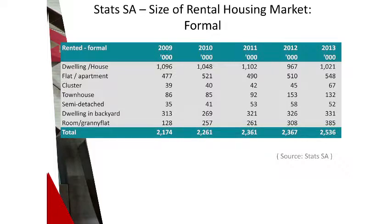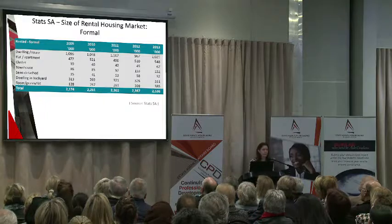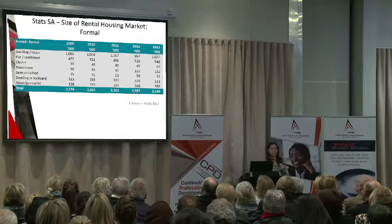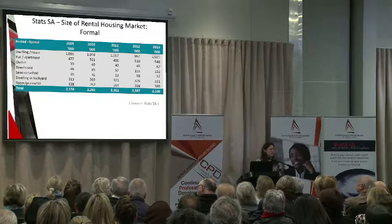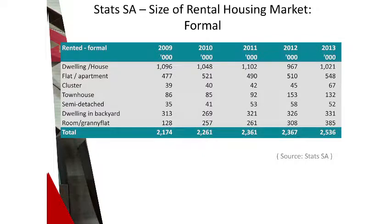And there are a couple of interesting ones for me. You'll see that the people living in houses, formal houses, has stayed pretty flat. It's sitting around the million mark. But people that are renting in rooms or granny flats have increased from 128,000 to 385,000 in 5 years. And this indicates to me that there are a lot of individuals that are supplementing their income by renting out rooms in their houses. They're not investors. They're forced into a position to try and generate further income by renting out space in their own personal homes.